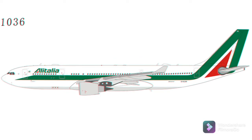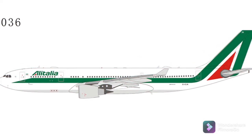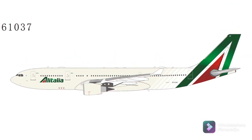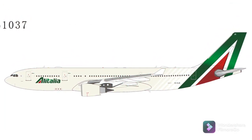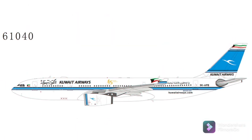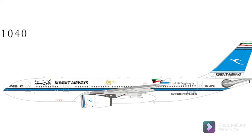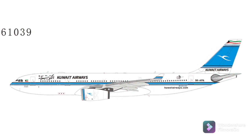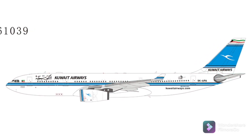Here we have an Alitalia/ITA operated sticker A330-200. Next up here we have an Alitalia Airbus A330-200 named Jito. Next up here we have a Kuwait Airways A330-200 with the 65-year stickers. Next up here we have the normal old livery Kuwait Airways Airbus A330-200.